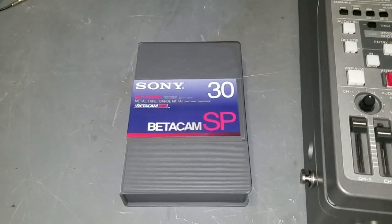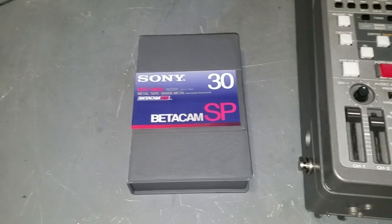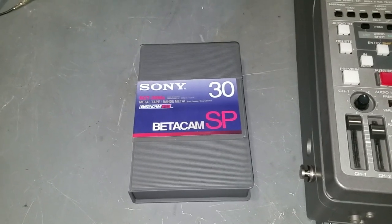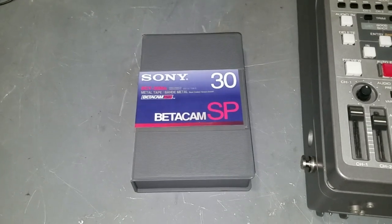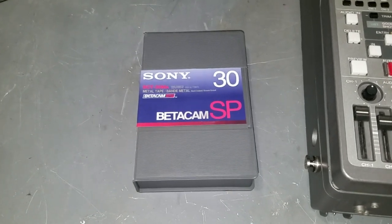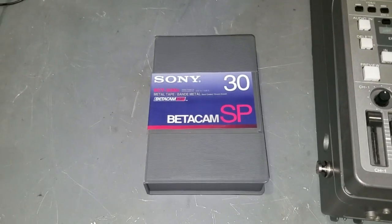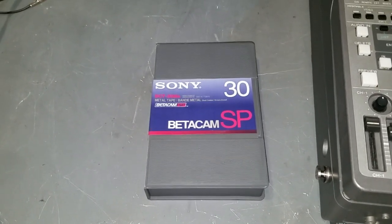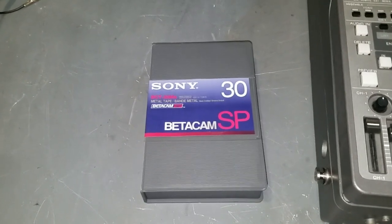But by the mid-90s and definitely the late 90s, with Betacam SP and really good Betacam SP VCRs, people finally considered Betacam to be a master quality videotape format. So they ditched their U-matic machines and they ditched their Type-C videotape machines, and everybody just started using Betacam for everything.